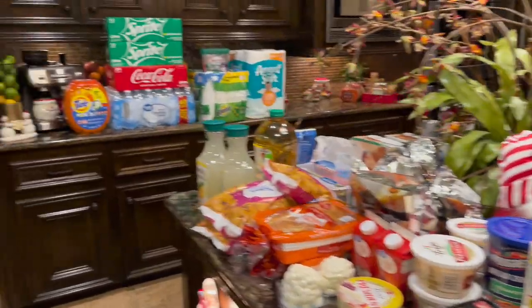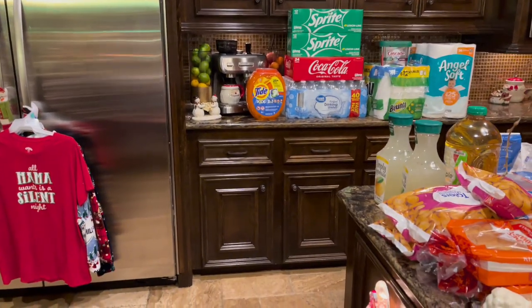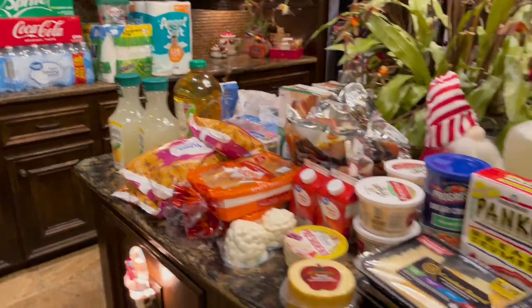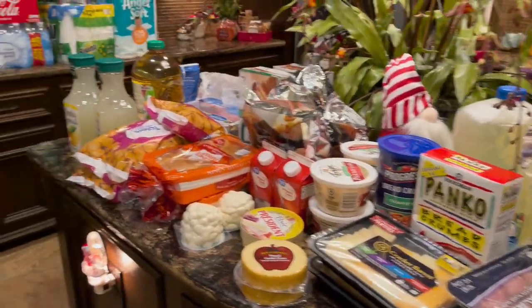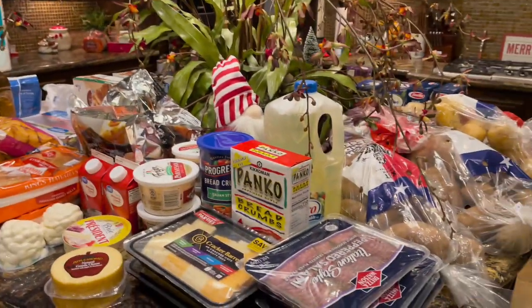Okay, y'all, this is a continuation to our Walmart haul. This is our second trip there, so I want to include it here because, like I said, we made the first trip really, really quickly, and then we went and we got a bunch more stuff.